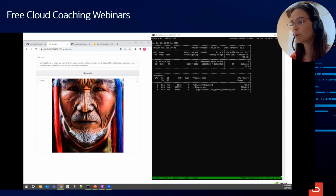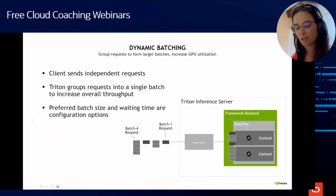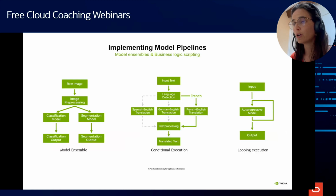And you could go further. You could also do model ensembling. Today we used looping execution as business logic scripting in a Python script, but we could also use model ensembling. Very interesting. I will let you have a look at our documentation about that, but it also allows you to do complex pipelines linearly, and it's seen as one model, whereas inside you have several different models. So it's quite the same as business logic scripting, but business logic scripting allows you to do some more complex stuff with your own Python code.